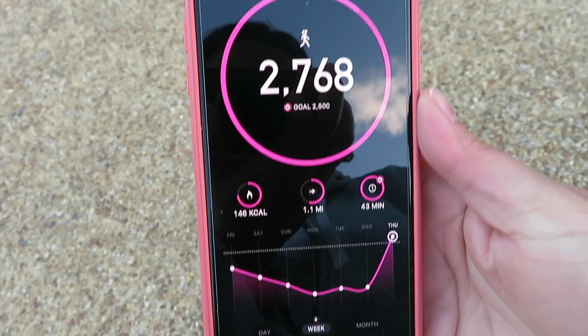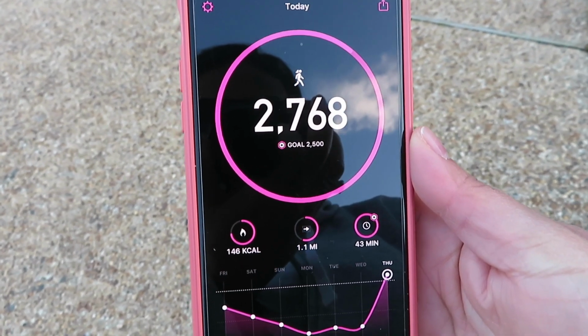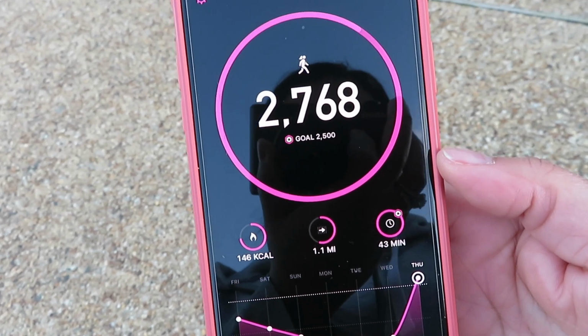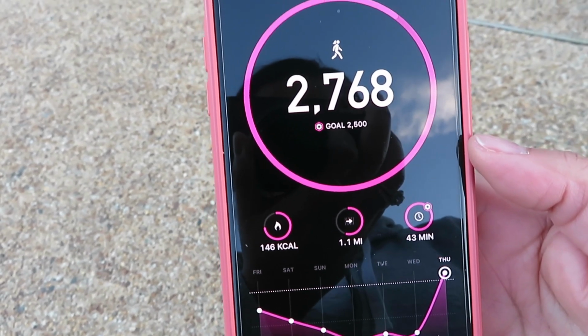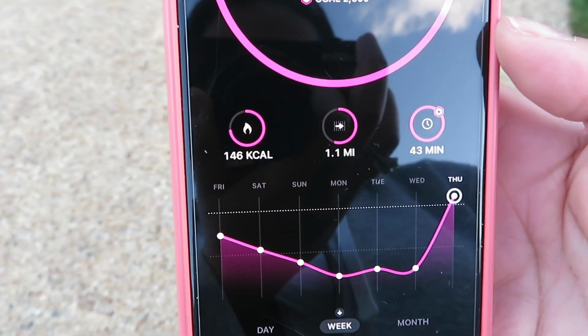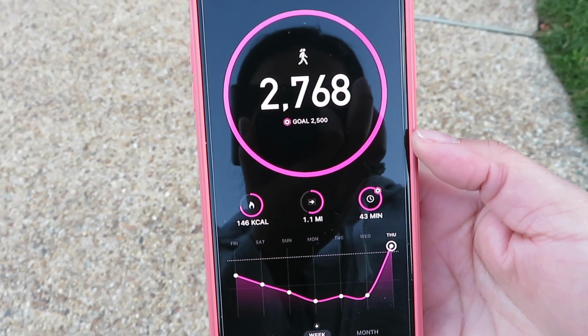All right, so this is how I did. So many steps I've taken today, obviously not very many, but the 43 minutes is the total time that I've been active or walking around. It's not the total time it took me to walk today, but looks like I did a little over 1 mile. You can see Thanksgiving week and weekend I completely slacked, but we're gonna get back into it.